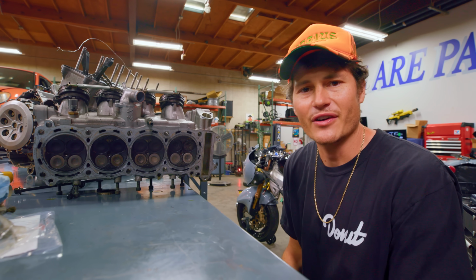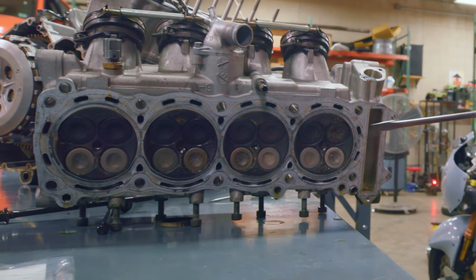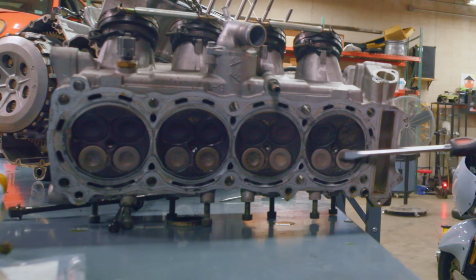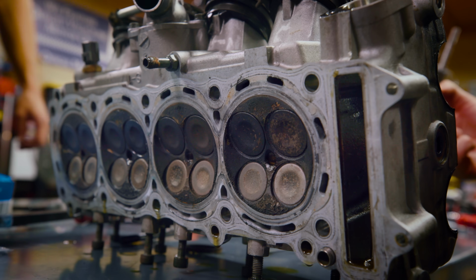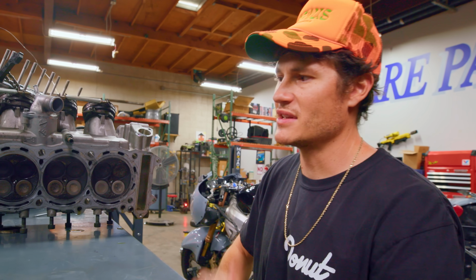All right, we got the head of our Hayabusa engine. This is a dual overhead valve setup with 4 valves per cylinder, 2 intake, 2 exhaust, big chunky intake valves. Look at those things, sucking in the maximum amount of air possible. We're gonna slap this thing on here.